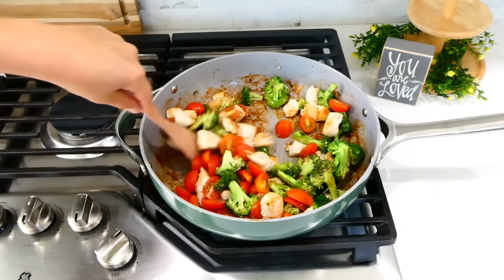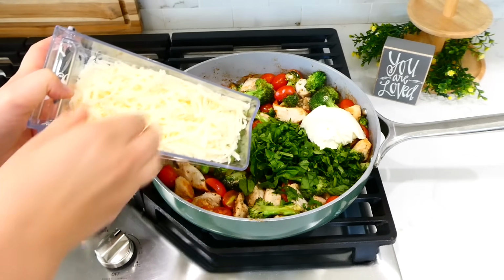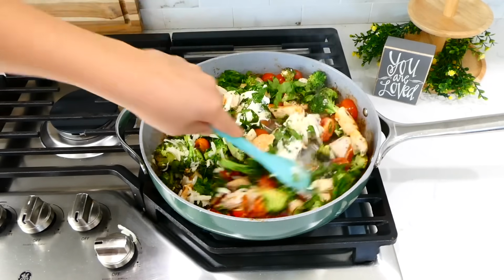Now go ahead and add in your spinach. Then you're going to add in 5 ounces of softened cream cheese, then 1/2 cup of mozzarella cheese, just to let the cheeses melt down. Then you could serve this beautiful dinner up.